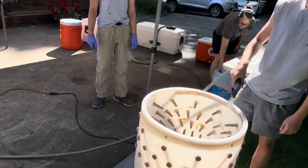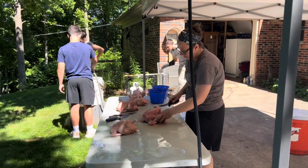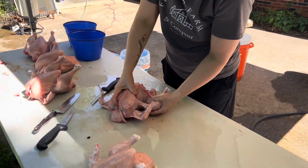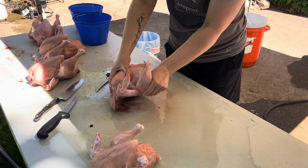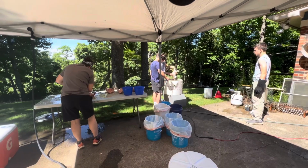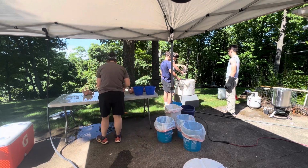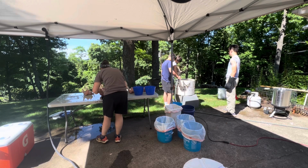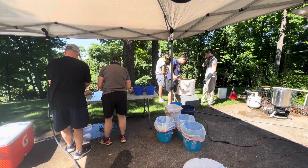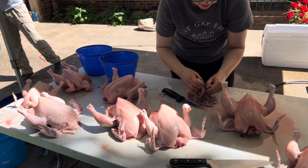How'd the Scalder do? Good. Oh, no. You tried to keep the water on. You piecing that one? Yeah, I tried to get it. Probably a little longer. That's a lot of feathers. There's feathers on. A lot of wet waiting around.